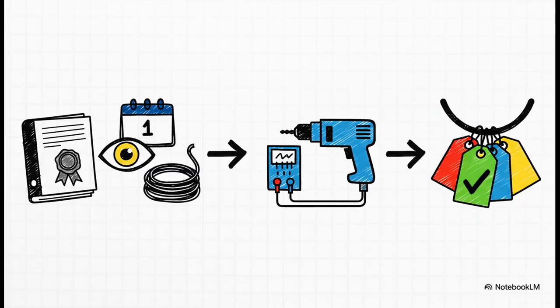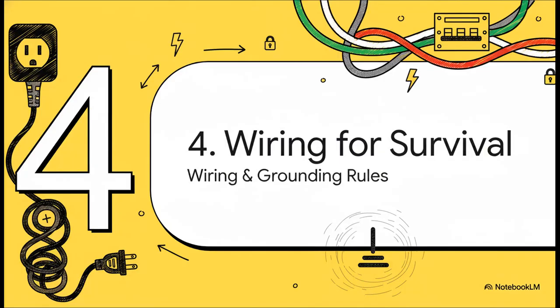Now, the other option, that AEGCP, it's not a device, it's a process, it's a discipline. It means the employer has to keep a written program, do daily visual checks on every cord and tool, and run formal electrical tests every 3 months. And they often use a color coding system to show that an item has been checked and it's safe to use. Okay, so GFCIs and inspection programs are absolutely critical, but they're only going to work if the basic wiring itself is safe. And that brings us to our next section, the fundamental rules for wiring and grounding.